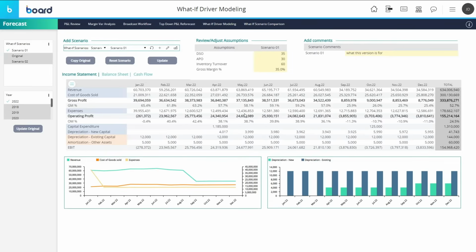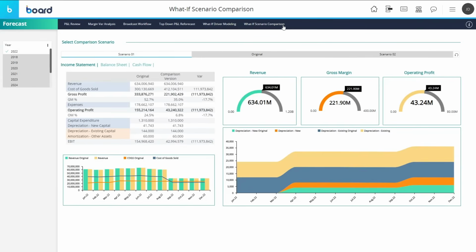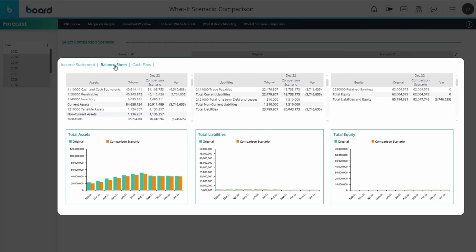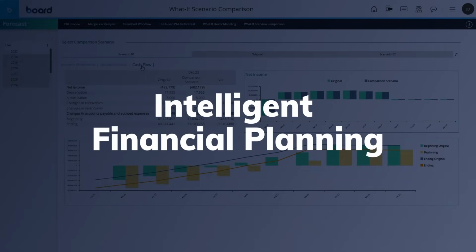In this instance, I'm simulating an additional scenario for my forecast with increased DSO and reduced APO. This immediately recalculates my income statement, balance sheet, and cash flow. Comparing the new scenario against my baseline, I can definitely see tangible impacts on profitability and liquidity. Now that's intelligent financial planning, only from Board.